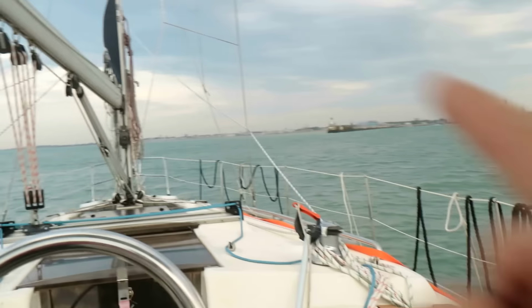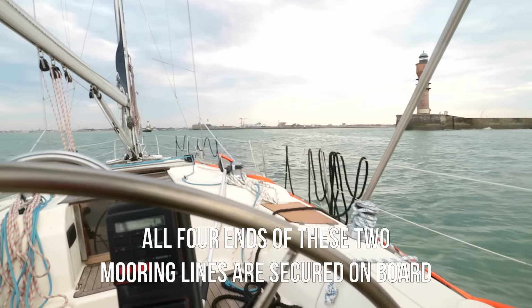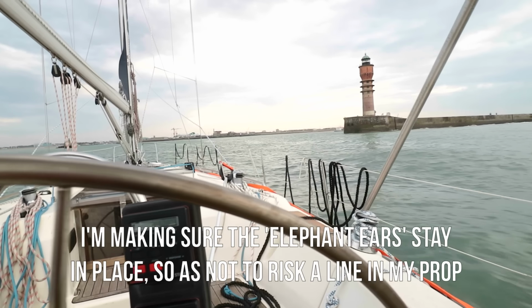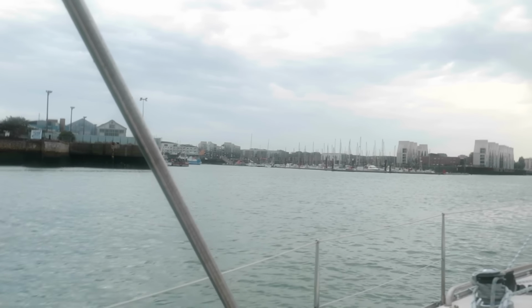Okay, merci beaucoup. Just put another line over there at the bow, just in case that comes in handy. Okay, there's the visitors pontoon over there, just this one running down here. It appears that our calculations with the wind were correct. So the wind, I believe, is going to be blowing us off this way, and I'm going to be going starboard side too.